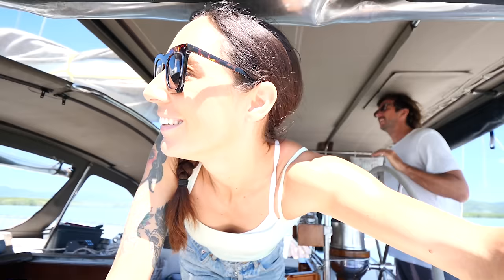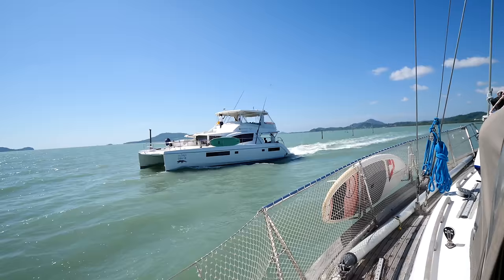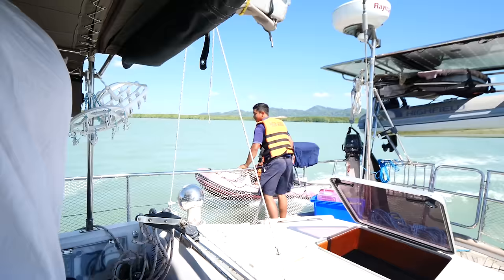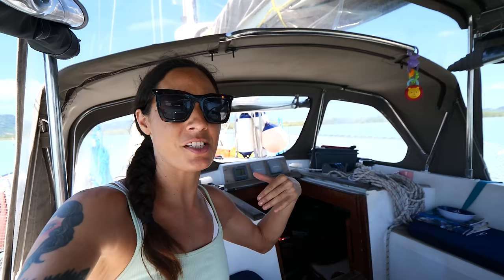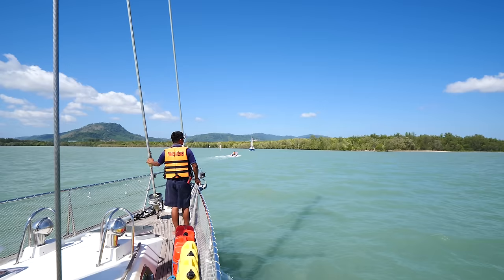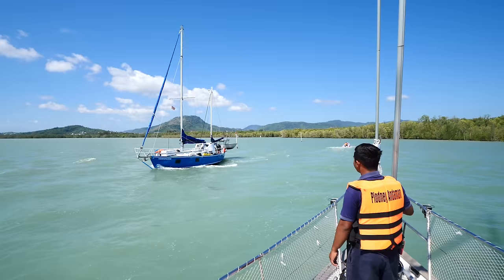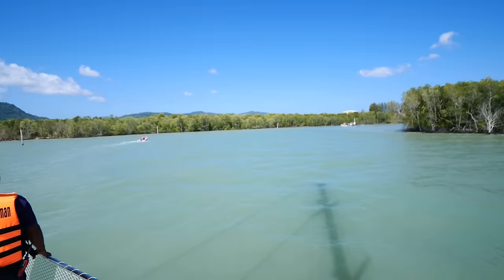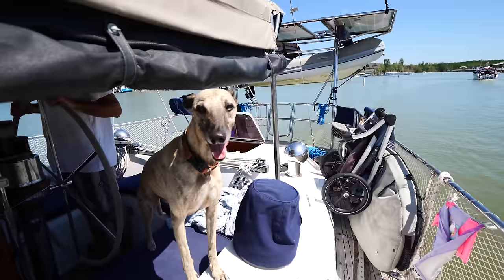I think this is the pilot crew now. Hey. Hello. Well, this is great. We've got a guy in the dinghy and another one that's jumped on board and he's up on the bow. Both of them together are going to help us navigate through this shallow creek. About to head into the mangroves. This is exciting. Oh my god, I can't believe this is happening. We're hauling out. Crazy. You're pretty chuffed, eh, buddy?